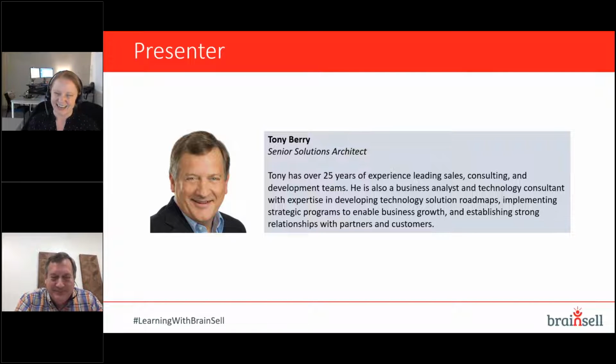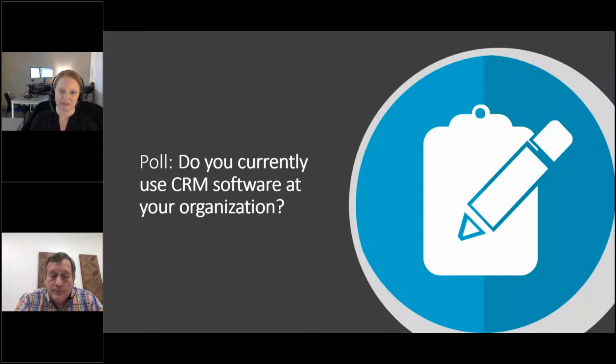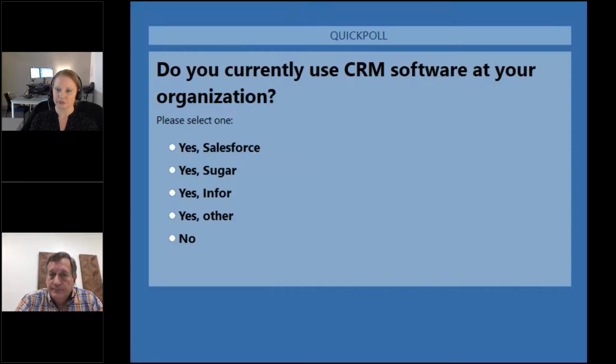Before we jump in, Tony, I think it would be good to get a sense of where our audience is in terms of CRM. So let's ask a couple of poll questions. The first question is, do you currently use CRM software at your organization? The responses are yes, Salesforce, you might use Sugar, maybe Infor, or another CRM, or there may be some of you that are not currently using CRM.